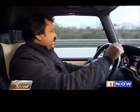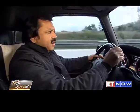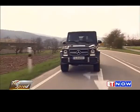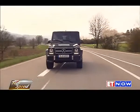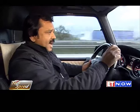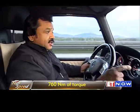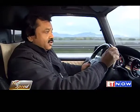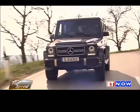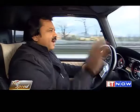If you look at this G63 from outside, you might say that this is another Jeep. But all doubts are really dispelled the moment you get in behind the wheel of the car and you step on the gas pedal. The monstrous V8 produces over 550 brake horsepower and an enormous 760 Newton meters of torque. And the engine is produced by AMG, it's AMG tuned, it's a biturbo V8. And this really goes. The power comes completely in a linear way, and actually there is no end to the power.